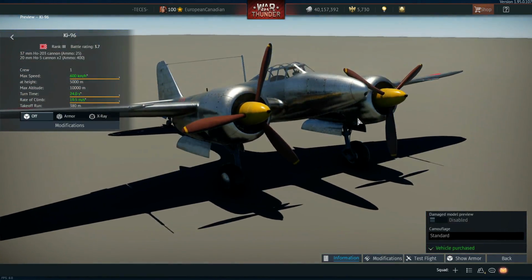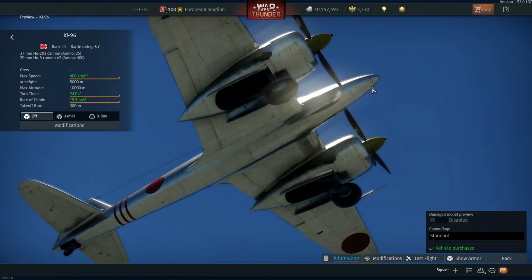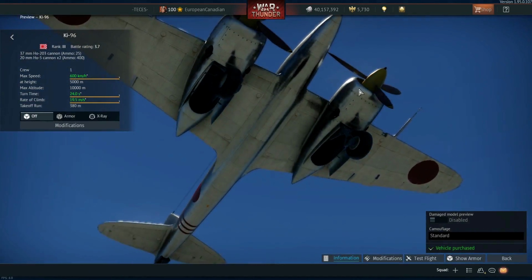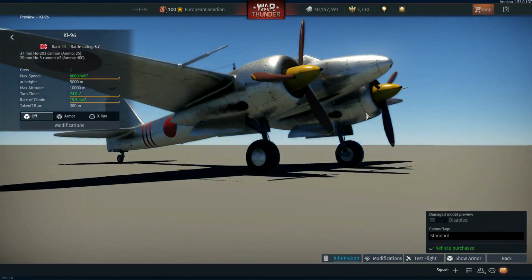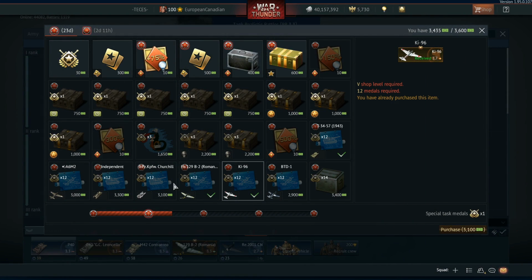It's very good against bombers at 3.7, but it's one of those things where you're going to get outturned by a lot of single engine aircraft, so you're going to have to use it in a supporting role, and if you want to use it in ground or naval, you're going to be limited to being an air superiority fighter. I'd say this is one of the worst out of these, just for those reasons.